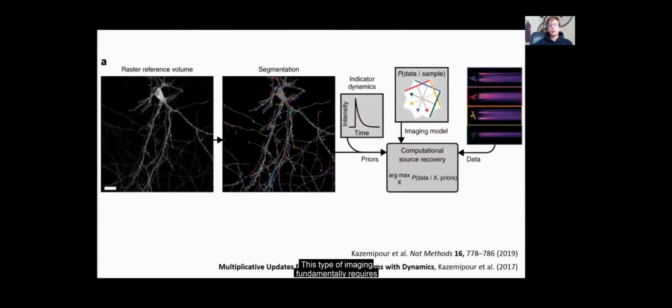This type of imaging fundamentally requires deconvolution to go from the 1D measurements to the 2D image space. So some of our work has been on the development of efficient optimization algorithms that perform deconvolution subject to the kind of spatial and temporal priors that are available for brain activity imaging. These are things like knowing the structure of the sample in advance, as well as the dynamics of the indicator and its maximum response amplitude.